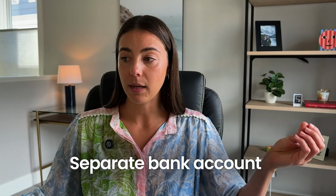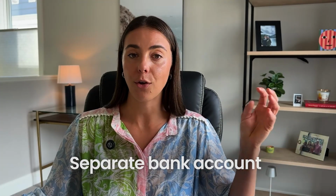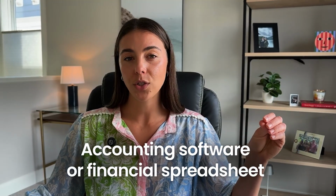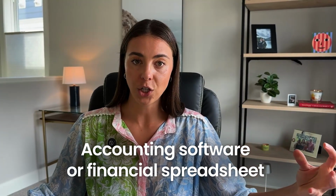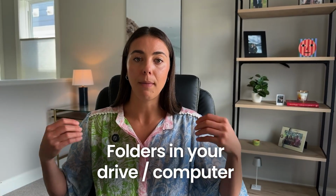You've opened a bank account. This is non-negotiable: have your bank account and your credit cards and your finances separated. You opened a QuickBooks account or you started a financial spreadsheet, and you will manually keep track of everything you're doing in terms of numbers, finances, money coming in and out, and started to create your folders in your drive, in your computer. My suggestion is Google Drive to keep yourself organized.